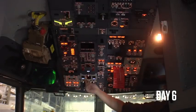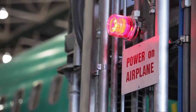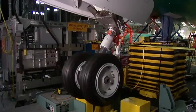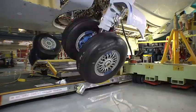Then, on day 6, the plane comes alive. That flashing red light means there's power to the airplane. Large-scale tests are now possible. Like, does the landing gear retract properly? It had better. The next time it's folded away will be when this plane takes off for the first time.